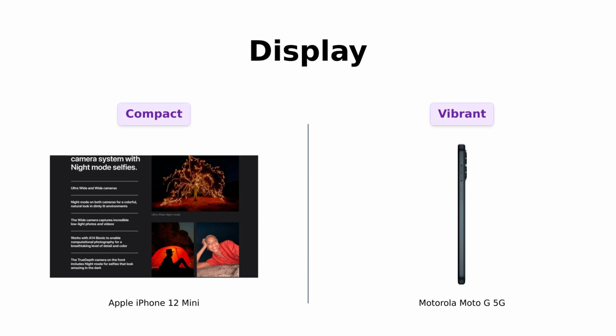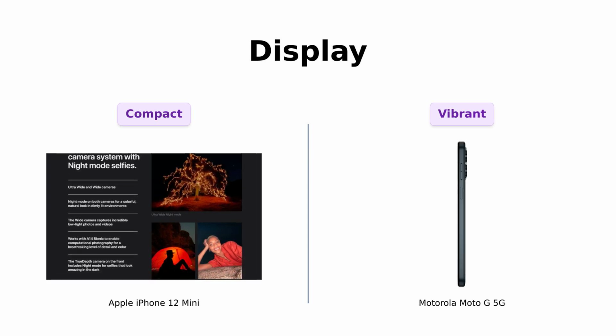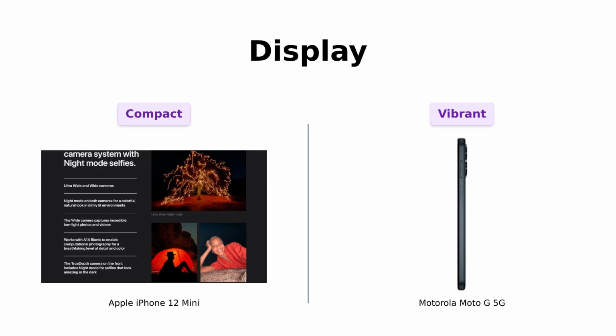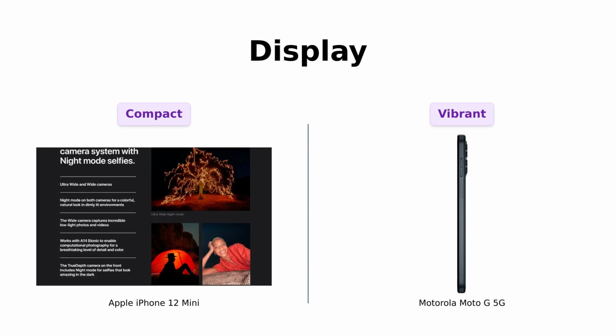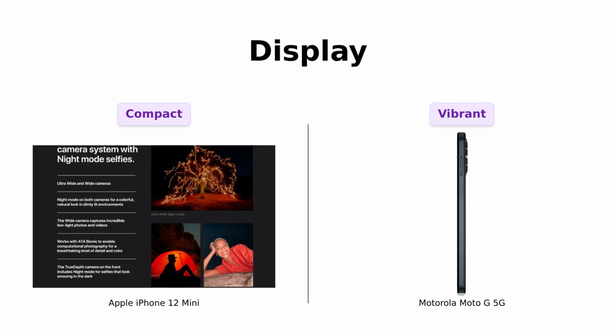Now let's talk displays. The iPhone 12 mini has a 5.4-inch screen, which is great if you have tiny hands or just miss the days of compact phones. The Moto G5G, however, serves up a massive 6.5-inch display with a 120 Hz refresh rate. That's right, folks, 120 Hz. It's smoother than a baby's bottom and perfect for scrolling, gaming, or just staring at because it's so dang pretty.